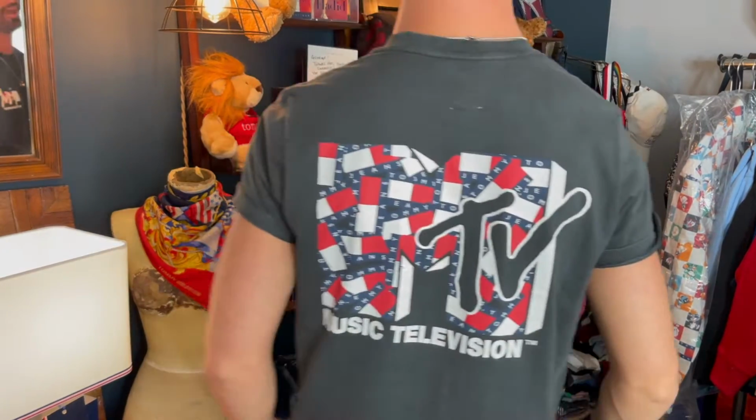Back in the Tommy closet, and of course I did a wardrobe change. You guys, this blast from the past MTV X Tommy jean shirt, I can't get enough of it. I love the color, I love the fit. Check out the back though, are you kidding me?